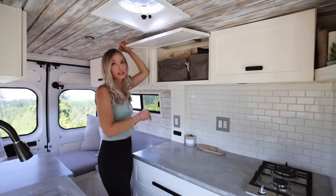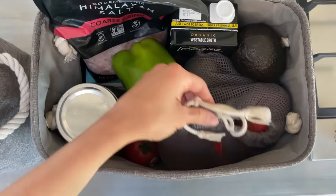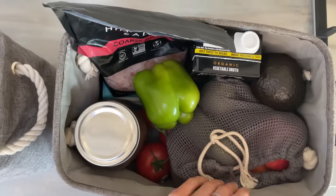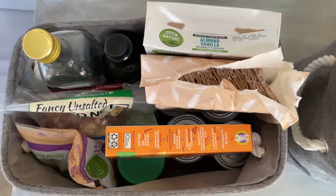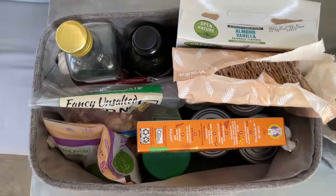Up here, I organize all of my dry goods. Got a mason jar for coffee. I've got these little gray bags for produce, just so I'm always cutting down on plastic and I don't accumulate too much garbage. Crackers, pasta, olive oil, that kind of thing.